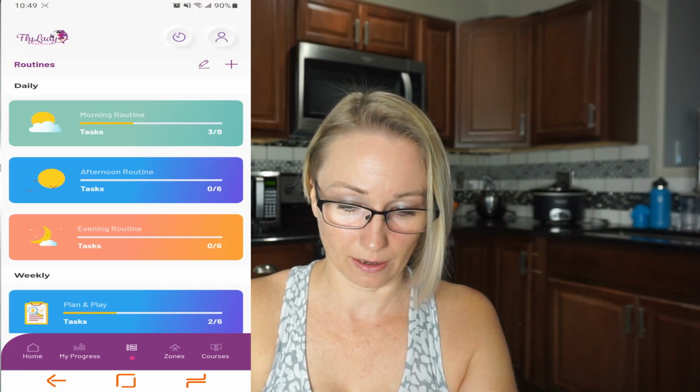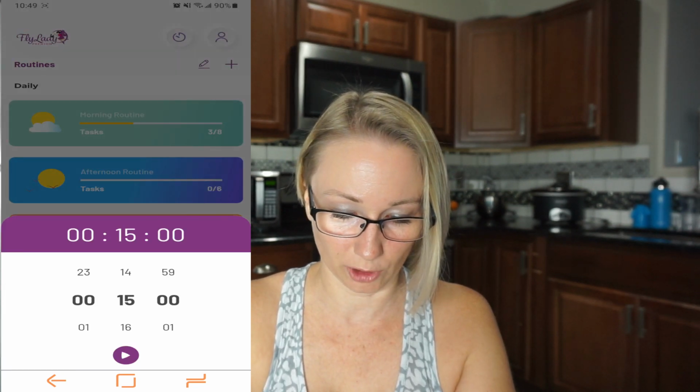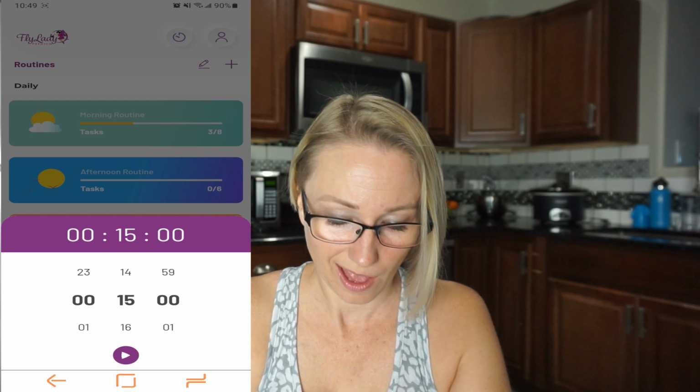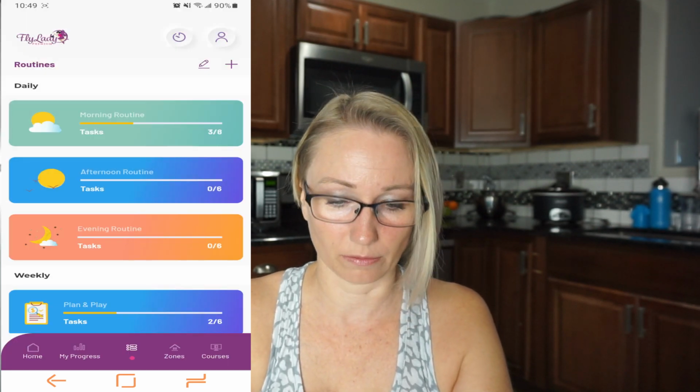Now I believe she has a timer in here up at the top. She does have a timer within the app as well. I don't really use it. I like to just use my own personal timer, but you can do whatever you want there. That's kind of a breakdown of the Flylady system and using the app to help you get through it.